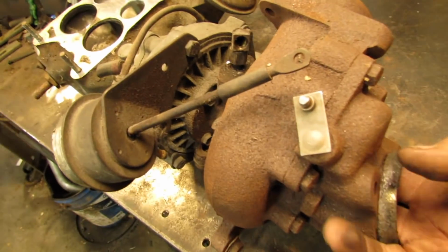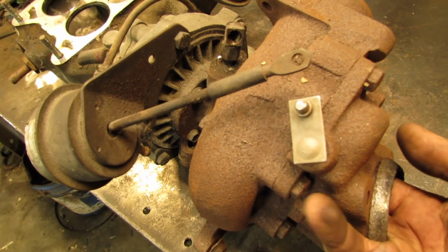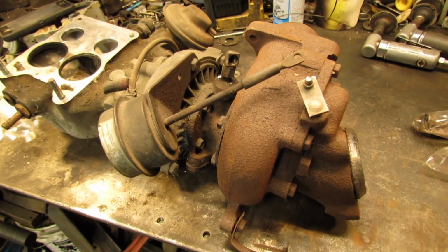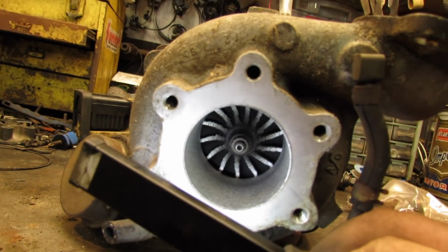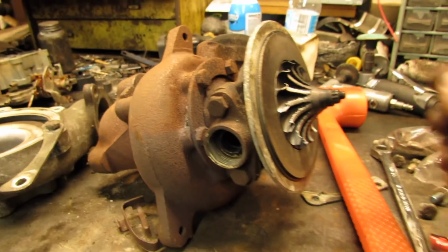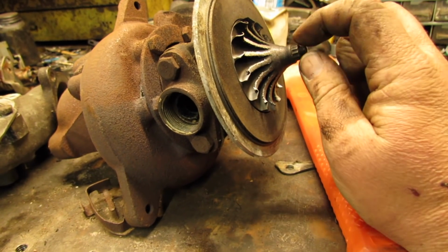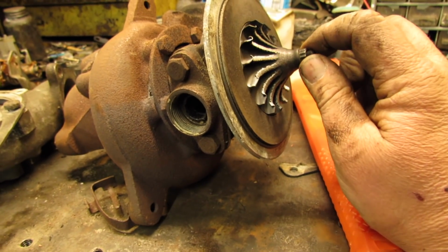The disappointing thing is, though, it feels like it's junk. Big slop in there. But we'll tear it apart. I'll have to get to that later. Alright, that's bad news right there. The compressor wheel's total junk. This is a little disappointing. Obviously something went inside here and tore it up.